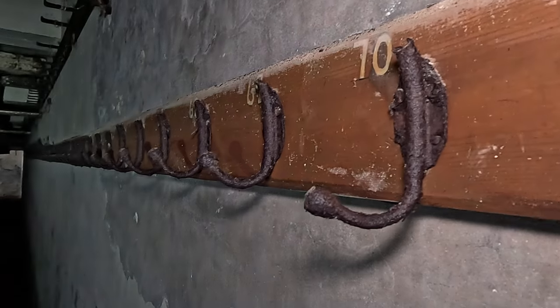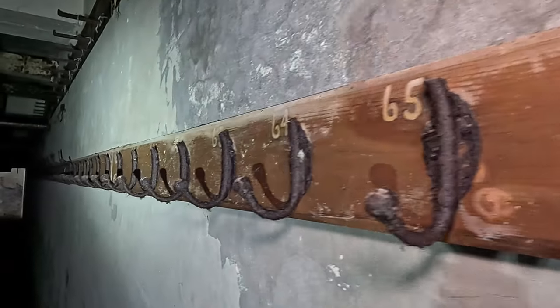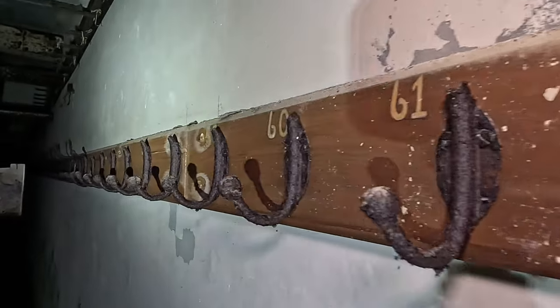These wonderful hooks, all numbered. I'm sure everyone that worked here had their nominated hook. I think we have more of the pictures of the women that worked here.